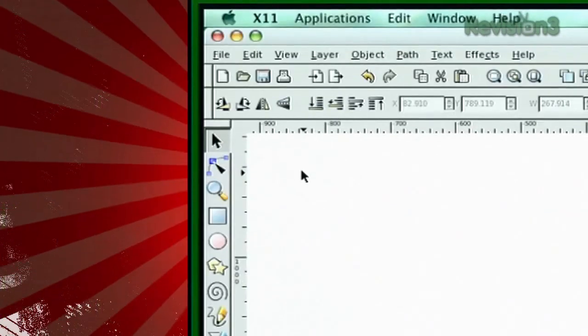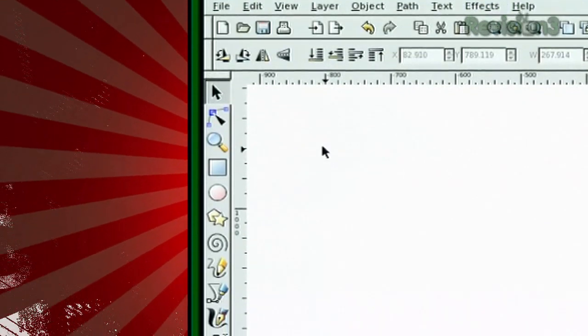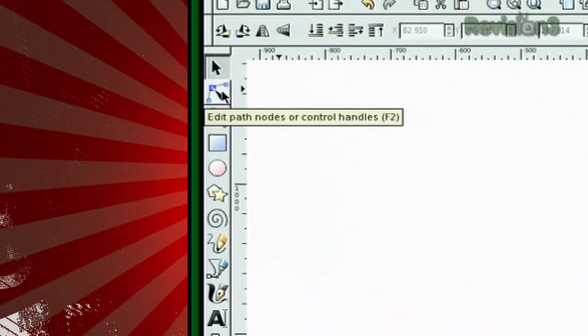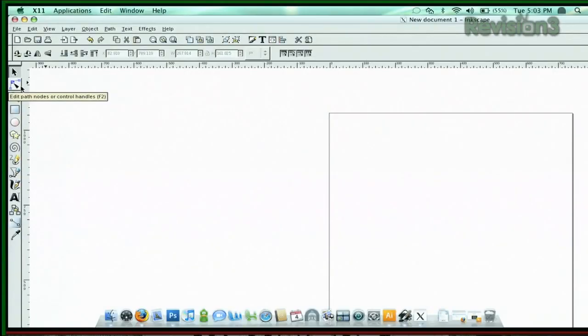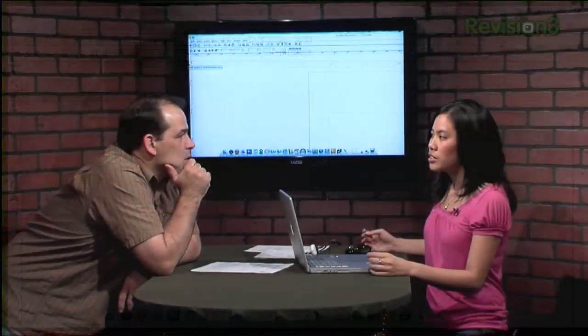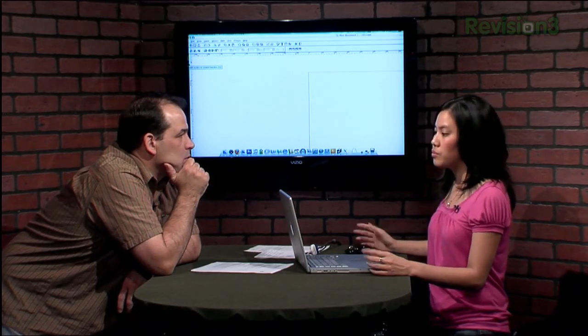But the drawback for a lot of people is that they just aren't familiar with these icons. They look very different. So if you're used to Illustrator, this is going to be painful. If you want to move up to Illustrator, you're going to be spending some time trying to figure it out. There's a learning curve with Inkscape that's a little bit larger than I would like.